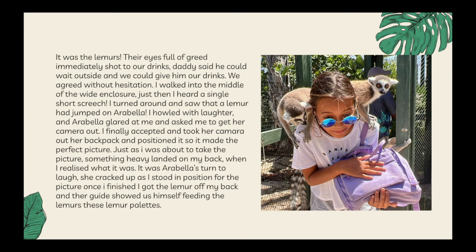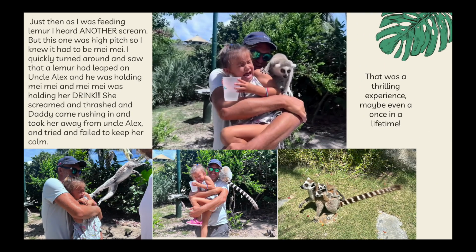Once I finished, I got the lemur off my back, and the guide showed us himself feeding the lemurs these lemur pellets. Just then, as I was feeding another lemur, I heard another scream, but this one was high-pitched, so I knew it had to be Mimi.